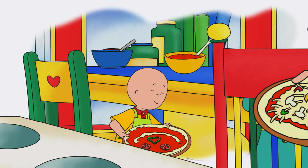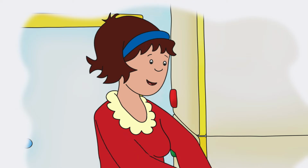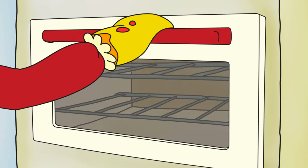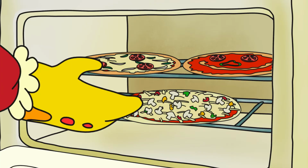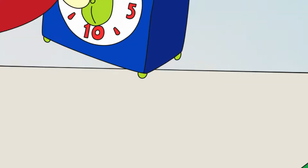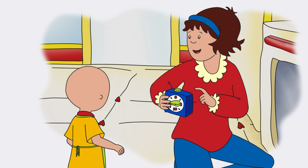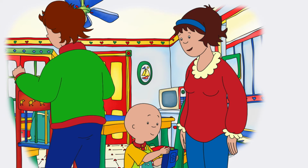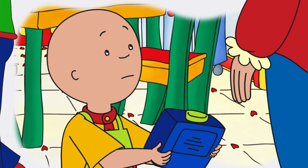Can I help? Sorry, Caillou. This is a job for grown-ups. The oven is very hot. But you could help me set the timer. Okay. We'll set the timer for 15 minutes. Push this little button right here, Caillou. Now we'll wait for the timer to ring and tell us when the pizzas are done.